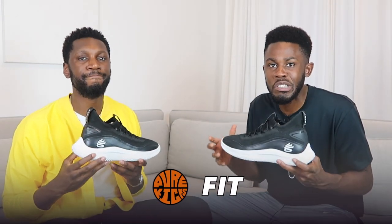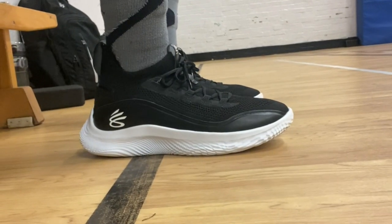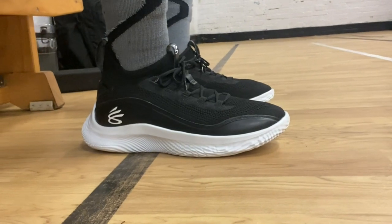Next up, talking about the fit. And this is where it gets a little controversial. I feel like they've experimented with a few things. And with the fit, it just didn't bang as hard. They gave it a shot. The toe area is the biggest problem. Talk about it.